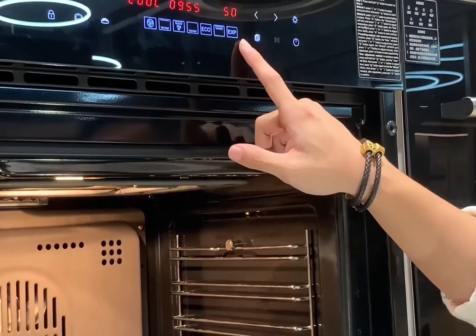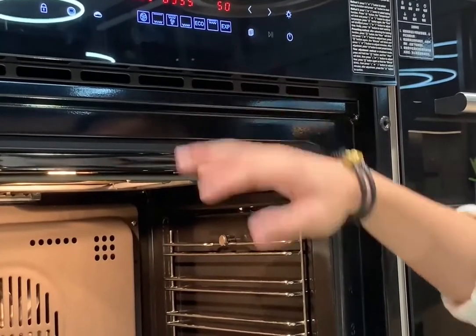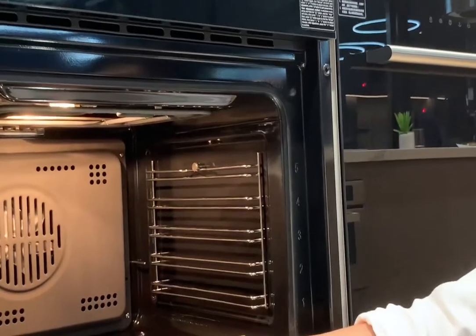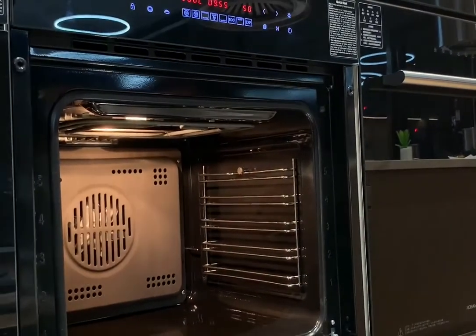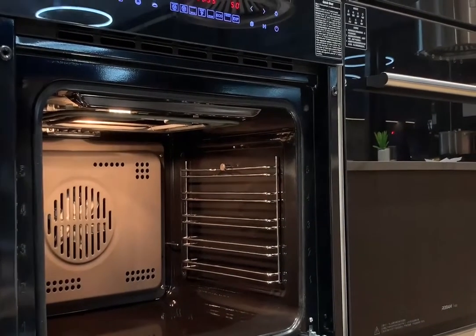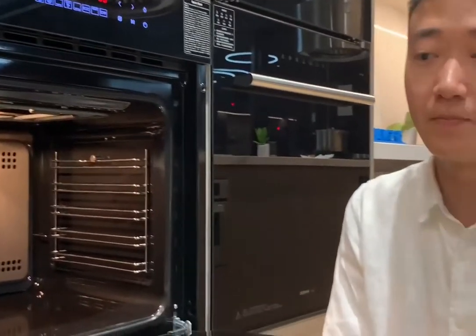For this one, you can control different temperatures for the top and bottom separately. For example, if you're baking a pizza and you want a crispy pizza crust, just increase the bottom temperature. Adjust the temperature on the top to make sure the cheese won't burn.